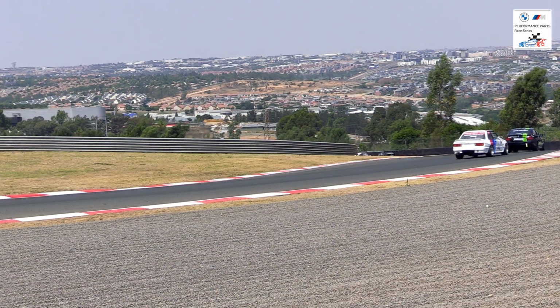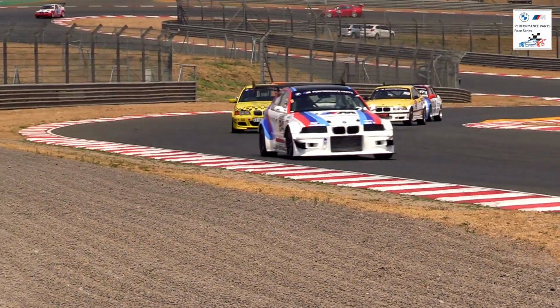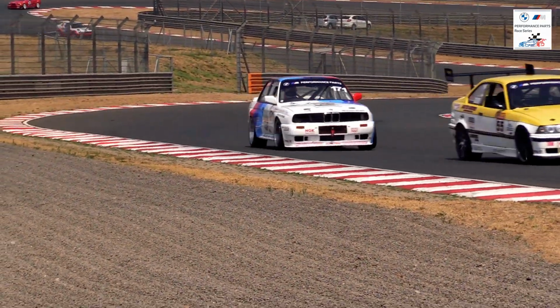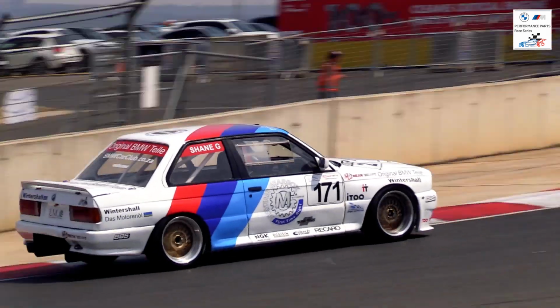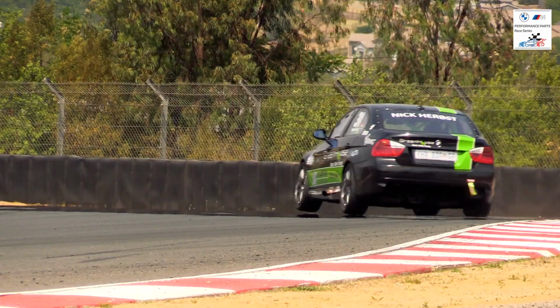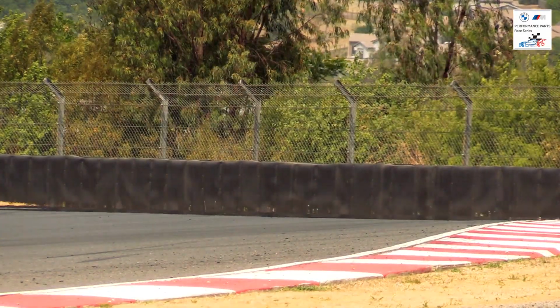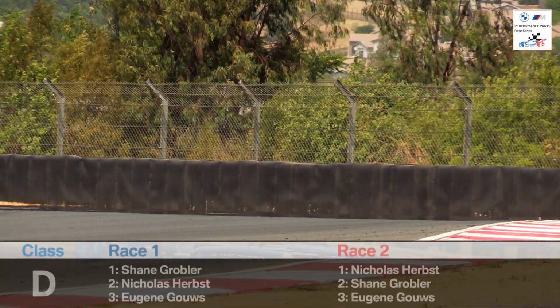I opted to take a penalty and start at the back of the field for the first race, and was able to make up until second place in Class D in Race 1. And Race 2 was fantastic. Basically raced me and myself, Shane, from the back of the pack, and eventually got through to first in Class D. And it was an awesome race. Had to keep Shane away. Did my best, but it was an awesome race.